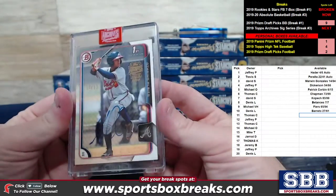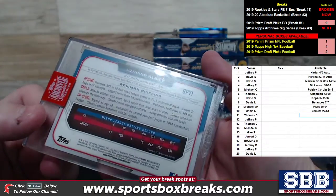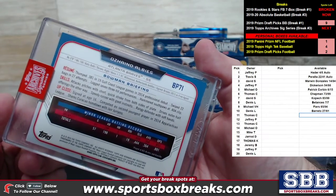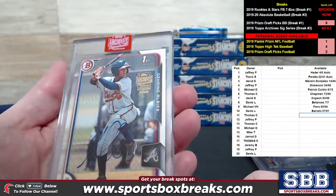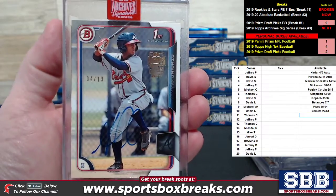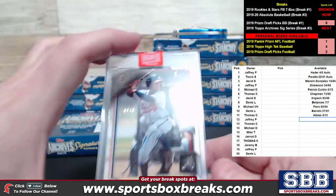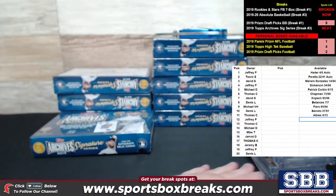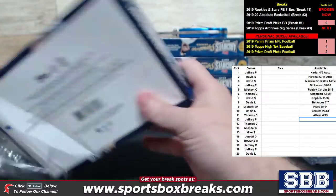Next one, here it is. Who is it actually? Ozzie Albies. They're using full names here, right? Atlanta Braves, 4 out of 13. Pretty cool card. Albies, 4 out of 13. There's a look at that one again. And guys, keep a mental note of these, but like I said, I'll gladly pull them back up into the camera and show them to you again when your choice comes up in the pickings.